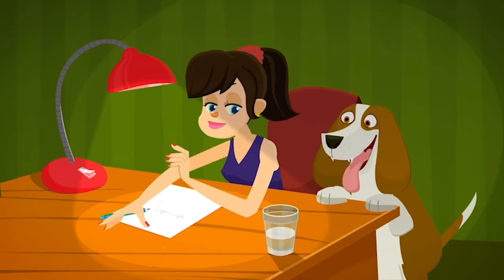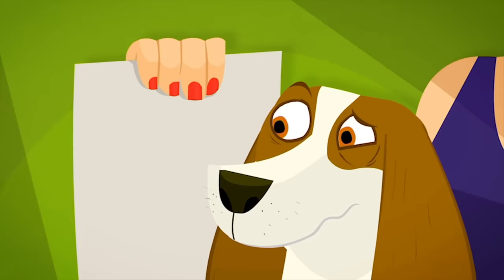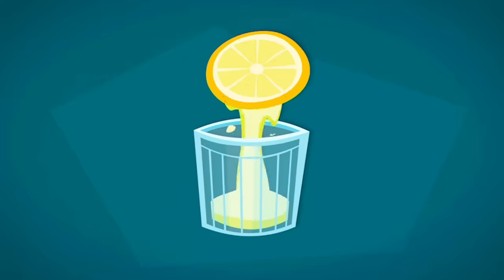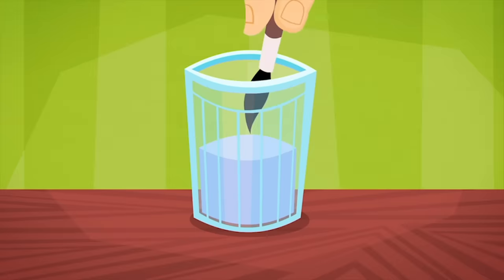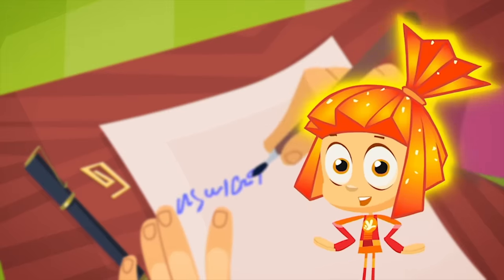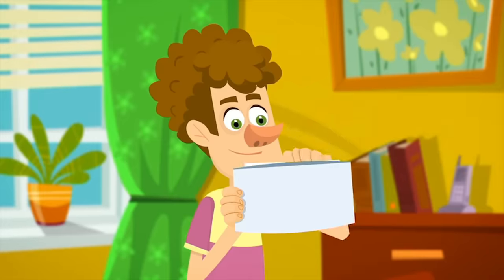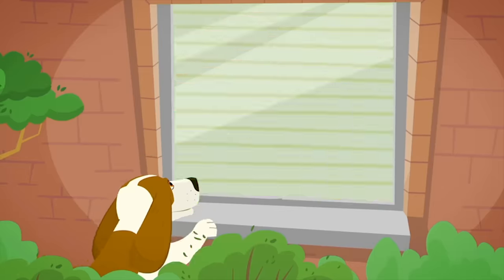If you want to keep what's written in a letter secret, you can write it with a special liquid called invisible ink or security ink. You can make invisible ink yourself by mixing lemon juice, milk, or baking soda with water. Then just dip a stick or a brush in it and write on a plain piece of paper, like this. You can't see anything, right? To make the invisible ink visible again, the paper needs to be warmed up with something like an iron. But that's a secret.